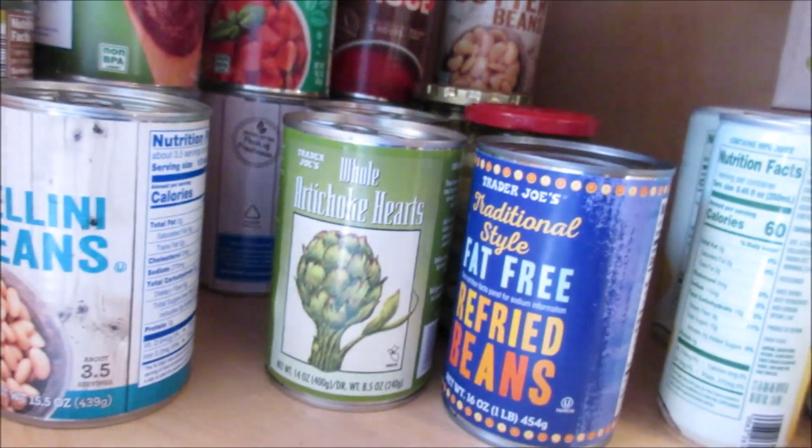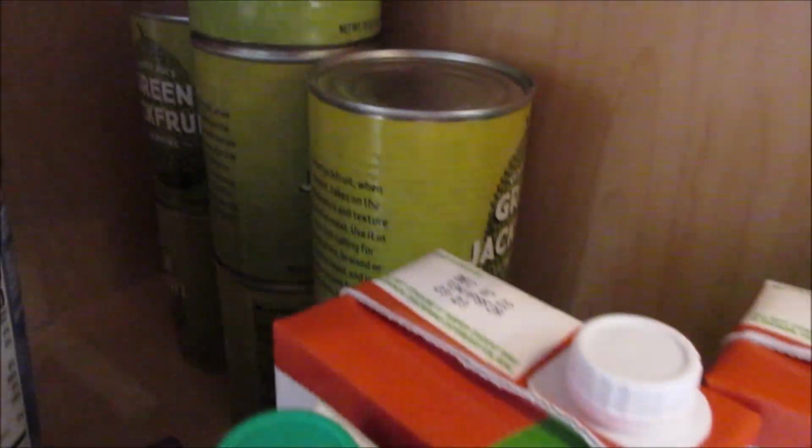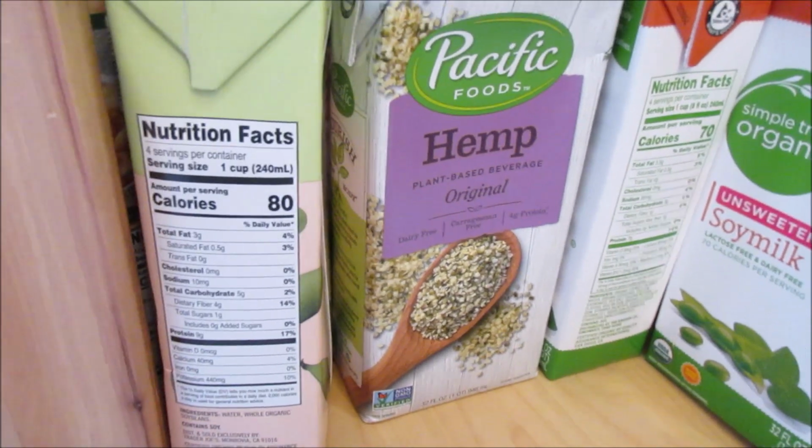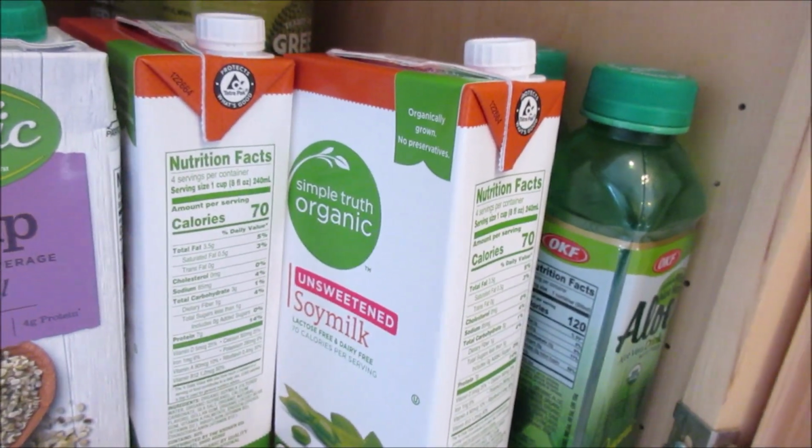Butter beans, cannellini beans, same thing. Canned potatoes, pumpkin, look at all that jackfruit. You can do tons of things with jackfruit. Got the hemp milk and vegan soy milk, or I'm sorry, organic soy milk.